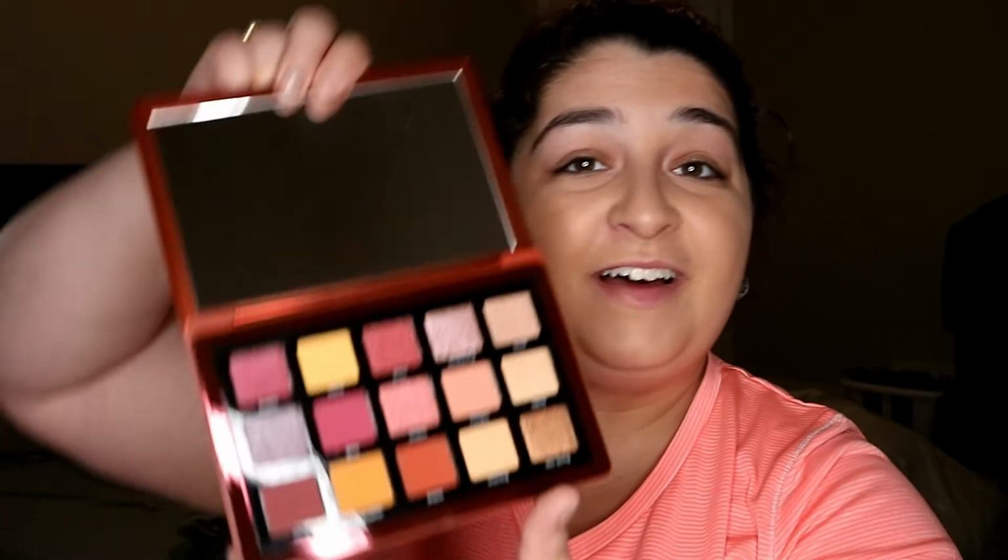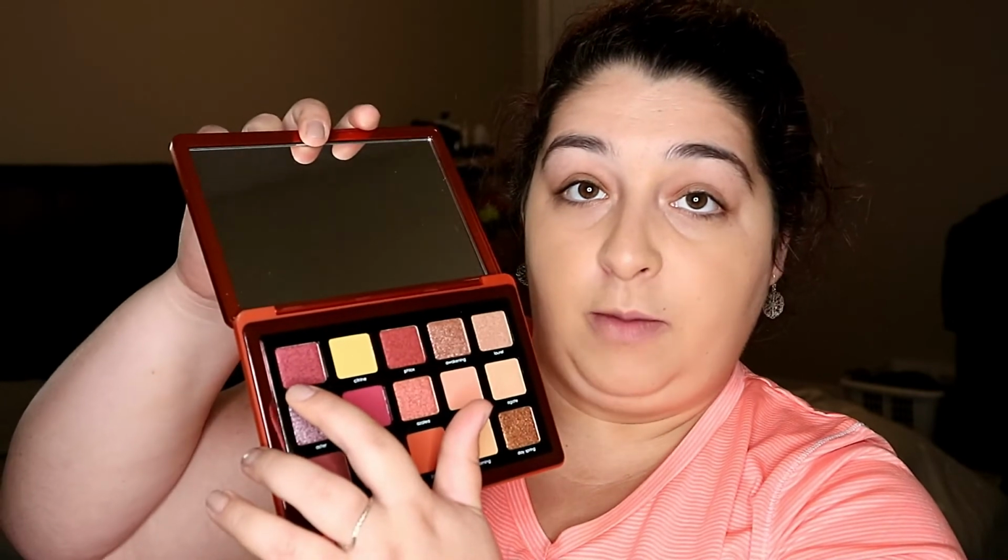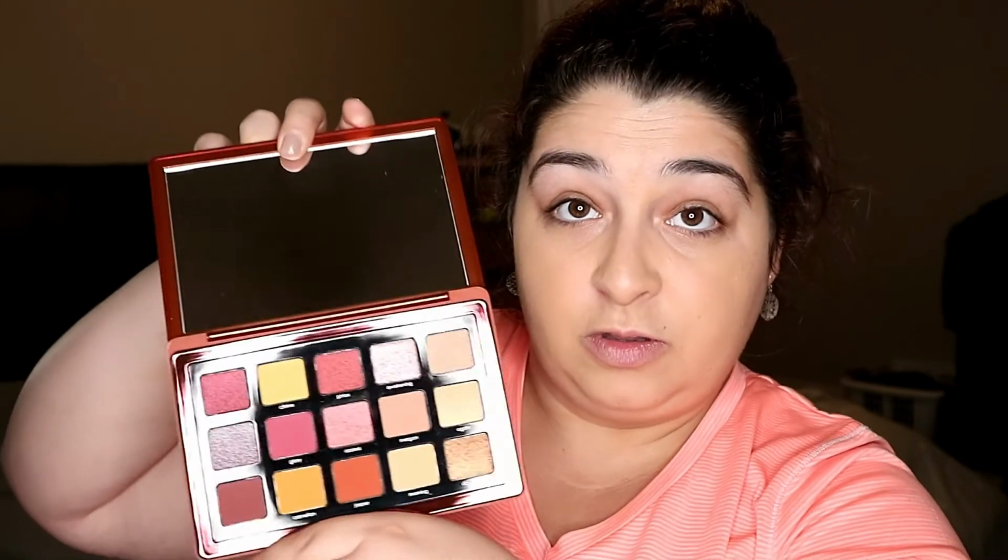Anyways, this is the palette. I'm not going to put any of it on right now because, like I said, I'm jumping in the shower. But I will mention Poppy and Phlox look almost identical. This one, Poppy and Phlox, look very, very, very similar. But otherwise, I'm pretty excited. Yeah. So if you want to see me do a look with it, let me know.